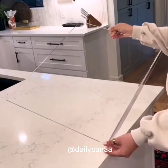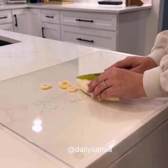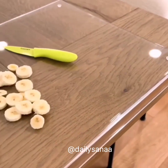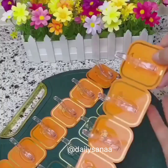I also found this oversized acrylic cutting board that's non-slip and has a 1.5-inch lip to fit over the edge of your countertops or your dining table without damaging the surface. It's also stunning for displaying as a charcuterie board or using it as a protectant layer over the top of your table while kids are eating or doing crafts.